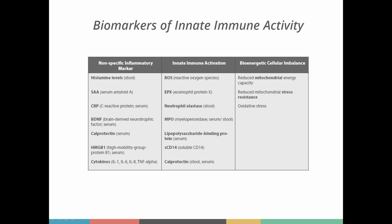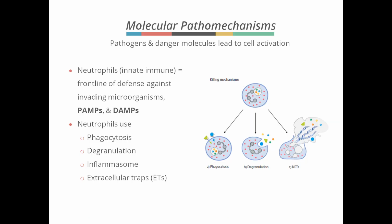When single or multiple biomarkers are elevated, the Alcat protocol may help control and eliminate immune triggers. As you can see in this table, biomarkers can reflect a number of immune system activities, including localized microinflammation or systemic inflammation, activation of the innate immune system, cellular bioenergetic imbalance. In humans, 50 to 70% of circulating leukocytes are neutrophils, and thus the predominant immune cell population in human blood.